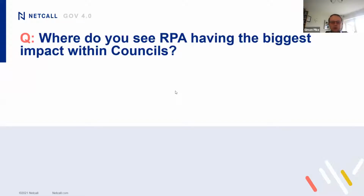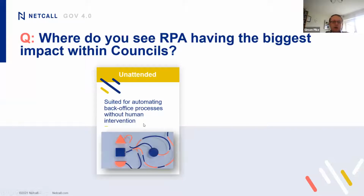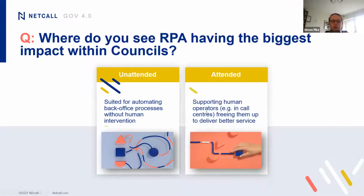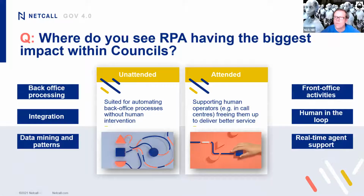There's one example that I've talked about, but there are essentially two ways that you can have an impact. The first of these is this process that we've set up on the screen called unattended RPA, and the second one is attended RPA. I'll just talk a little bit about the difference between the two. So unattended is where you might have system A required to pass some information off to system B as part of a workflow, or where data has previously been entered manually. So you might have to rekey some information in two different applications. That's where it can work very well.